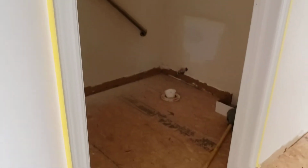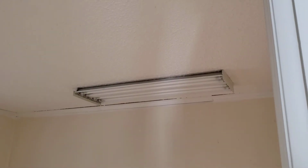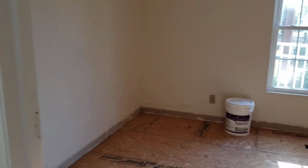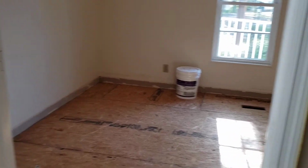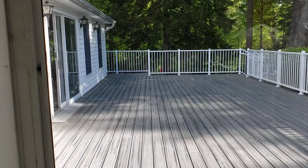Two bathrooms here as well. Totally gutted. This building was really due for an upgrade, so everything will be new. This was the storage room here. You can see we still have some of those popcorn ceilings up above to show you how dated it really was. All right. So just a quick look, and then this door, of course, goes right back out to that beautiful deck.